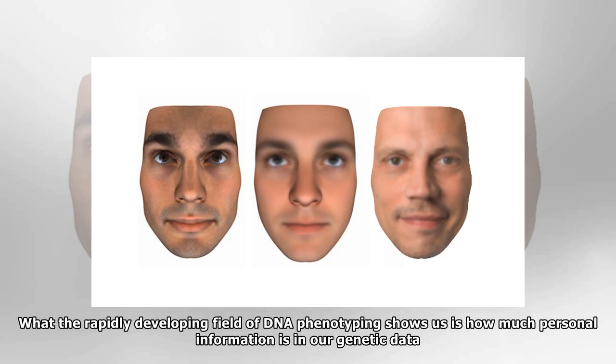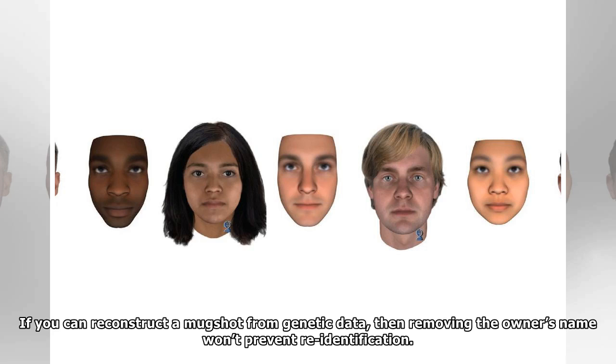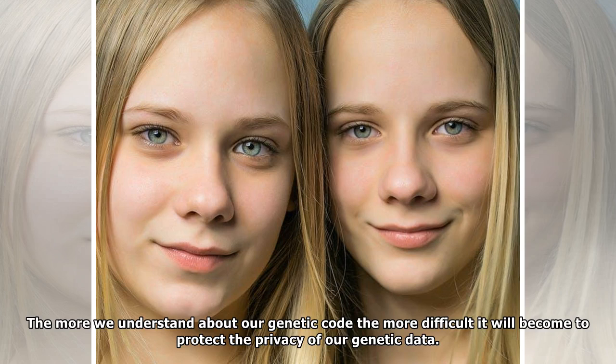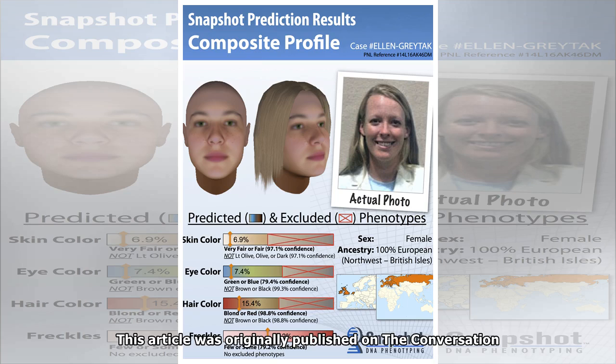What the rapidly developing field of DNA phenotyping shows us is how much personal information is in our genetic data. If you can reconstruct a mugshot from genetic data, then removing the owner's name won't prevent re-identification. Protecting the privacy of our genetic data in the future may mean that we have to come up with innovative ways of masking it, for example genome cloaking, genome spiking, or encryption and blockchain-based platforms. The more we understand about our genetic code, the more difficult it will become to protect the privacy of our genetic data.